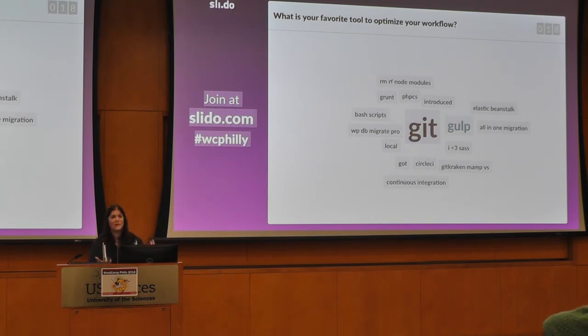So if you can think of it and you can figure out how to write it in a bash script or in another way, then those tools can actually do all of that for you. So if that's something that you want to be able to commit your raw Sass or whatever it might be, then try that. That's a good option.